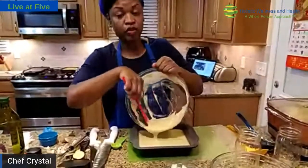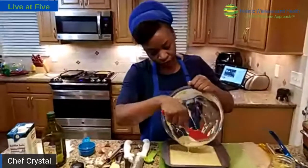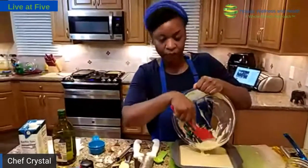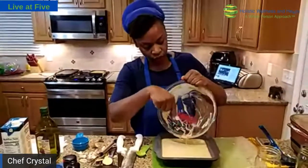You'll put it at 400 degrees Fahrenheit for about 35 minutes. Depending on how your oven heats up, I would check it after 30 minutes. Just make sure it's getting nice and golden brown on top.